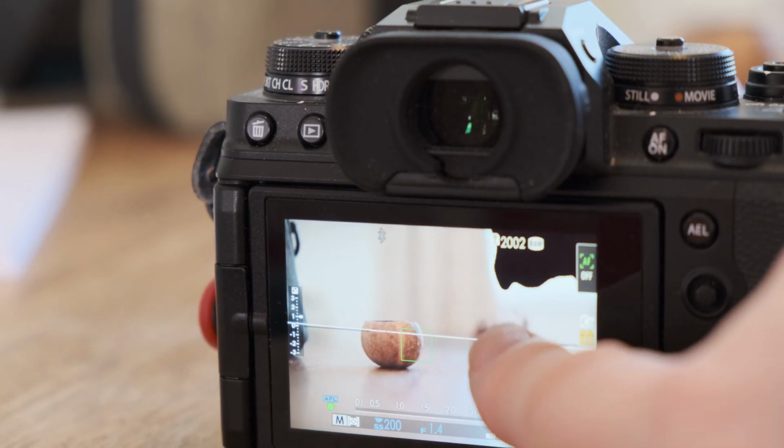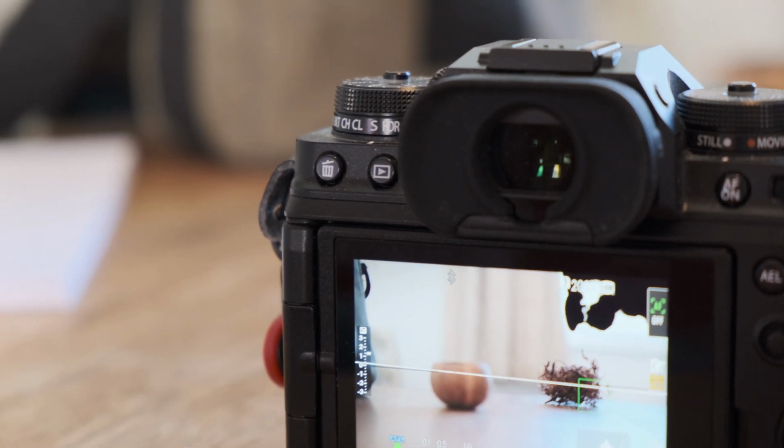Now you've got a very interesting interface. You've got a full touchscreen interface on the camera, and you've got touch autofocus.